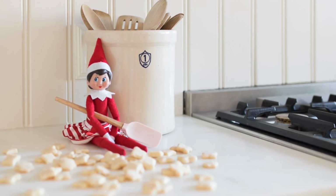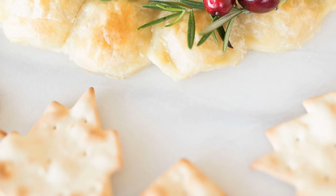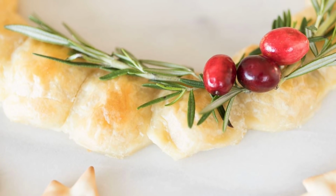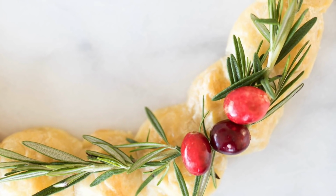Shortbread elf cookies are the perfect cookies to make your elf. They're a lot of fun in teeny tiny miniature form. If you loved baked Brie, you will absolutely love this easy appetizer. It's made in a wreath shape, garnished with rosemary and cranberries.